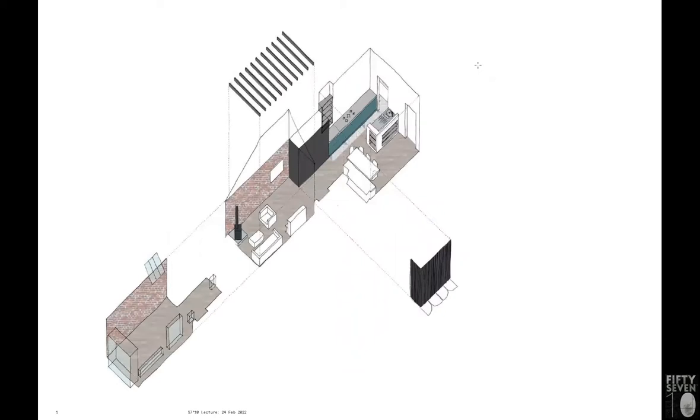So this was a little axonometric that we still hand draw a lot in the practice, because we think there's a looseness and a freedom to it that in computers sometimes you lose. And this sort of showed the ideas that we had. One of the things that we'll talk about quite a lot as we go through is this idea of having structure on show and it giving heart and soul to a property. And this was the first time that we did it, that we thought, well, what happens if we just take that ceiling away and put a roof light on it?